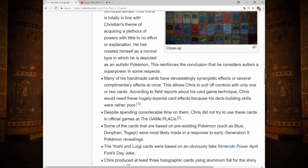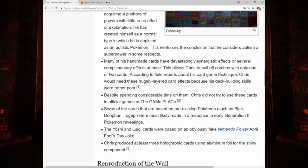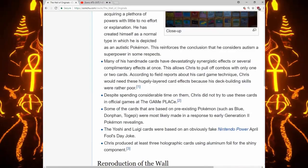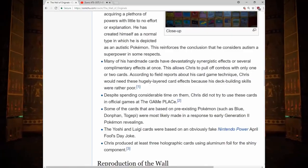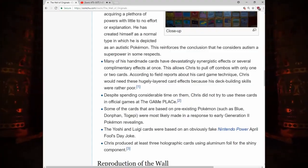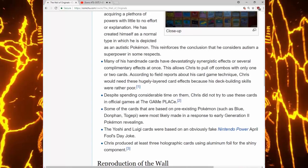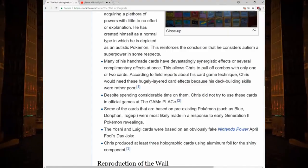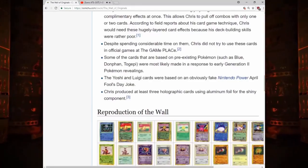He has created himself as a normal type, in which he is depicted as an autistic Pokemon. This reinforces the conclusion that he considers autism a superpower in some respects. Autism is not a superpower. It's a super weakness, for people on the internet, anyway. Many of his handmade cards have devastating effects with several complementary effects at once. This allows Chris to pull off combos with only 1 or 2 cards. According to the field reports about his card game techniques, Chris would need these hugely layered card effects because his deck building skills are rather poor. Oh, Chris sucks at Pokemon, who could have guessed that?